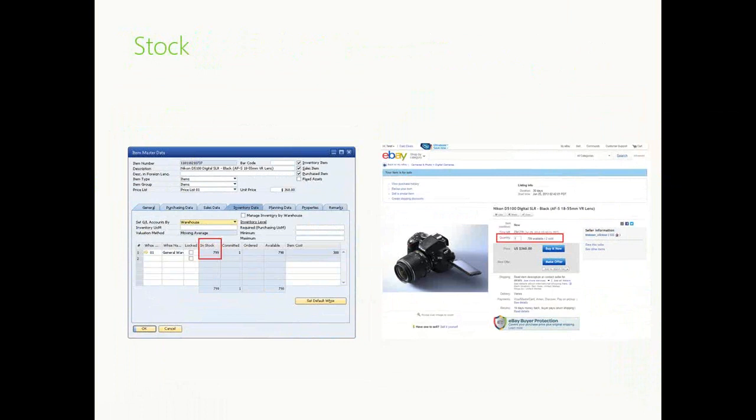This is the item master data's inventory data tab, where as you can see, this is the in-stock amount in this particular screenshot of SAP Business One. On the right hand side, you have the product information page of this particular item on eBay, where again the same stock amount is being shown.